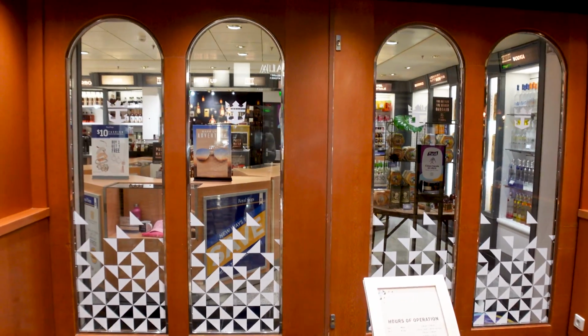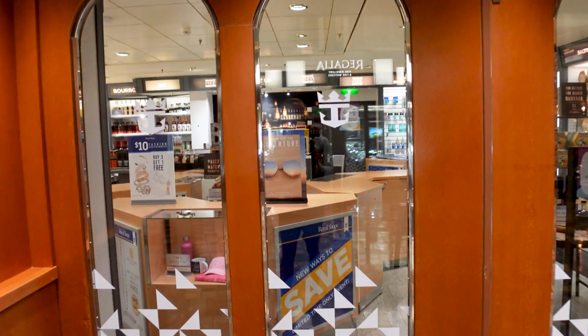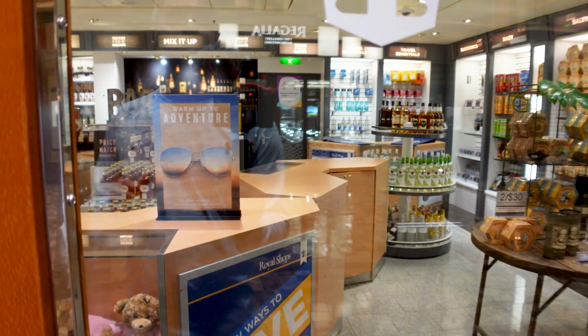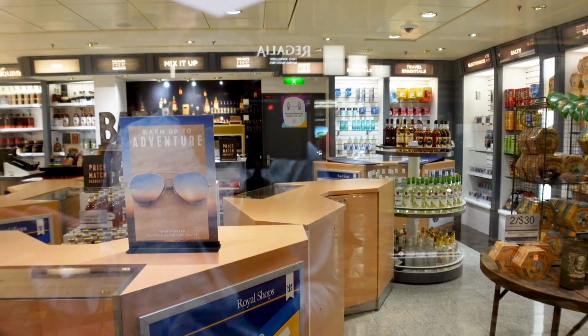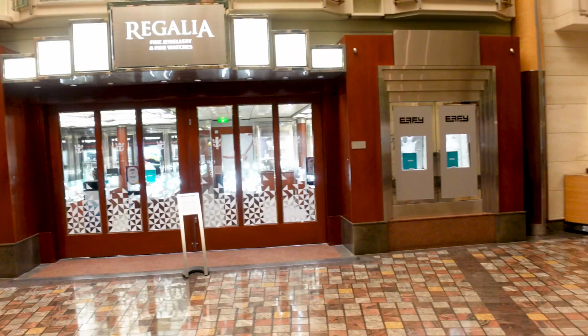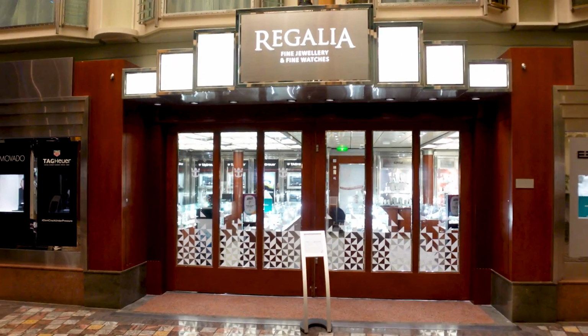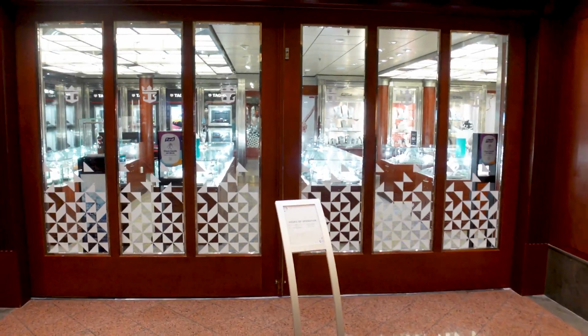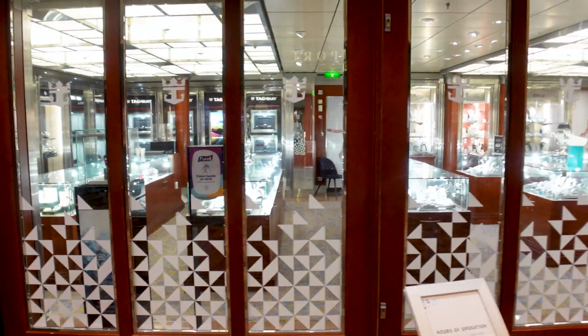They're going to sell your liquor, tobacco, and they're also going to have, if you can see in the back right corner, just some travel essentials. So if you forgot your sunscreen, they're going to have some $20 sunscreen bottles in there that you can also buy. Directly behind that is the Regalia Fine Jewelry and Fine Watches. This is a great place if you're shopping for jewelry. Again, it is tax and duty free.